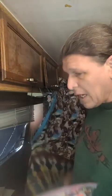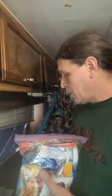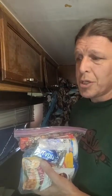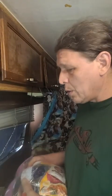So what I've got here in my backpack is 4 of these bags, and each one of these bags has about 1200 to 1500 calories in it. It's nowhere near as much as a person needs for a day. But if you're not eating anything, if you don't have anything prepared in case of emergency, this is just something that is pretty easy for anybody to do.